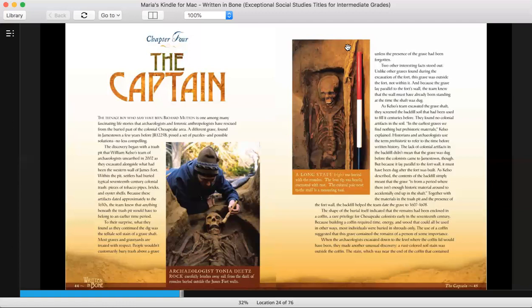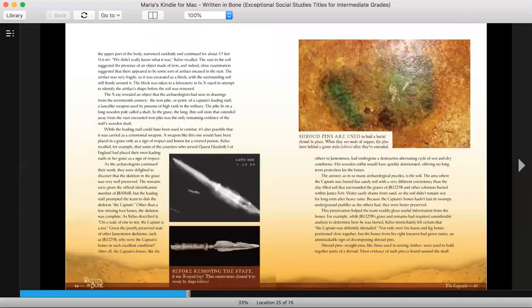When the archaeologists excavated down to the level where the coffin lid would have been, they made another discovery. A rust colored soil stain was outside the coffin. The stain, which was near the end of the coffin that contained the upper part of the body, narrowed suddenly and continued for about 5.5 feet or 1.6 meters. "We didn't really know what it was," Kelso recalled.